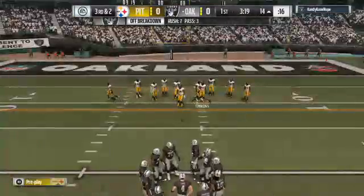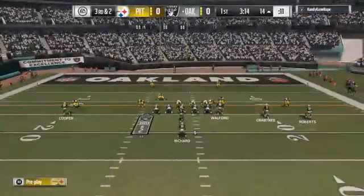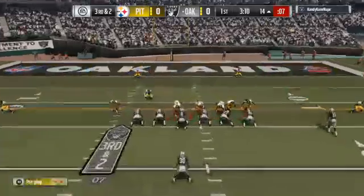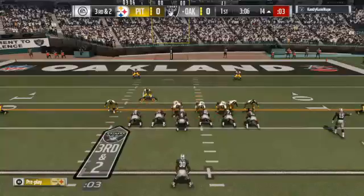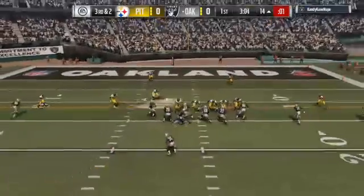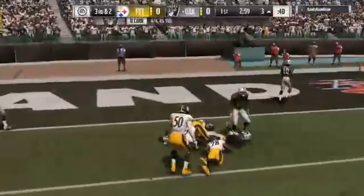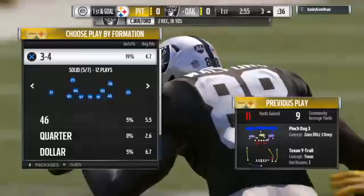So play number 10 now coming. It's been a long opening drive, but this is 3rd down. Snap comes at 1, and it's Carr. And that's complete to Walford. And he will have the first down before he's brought down at the 3.